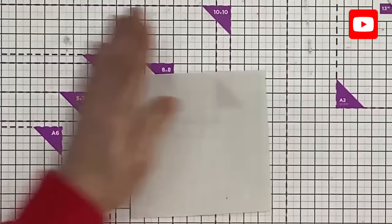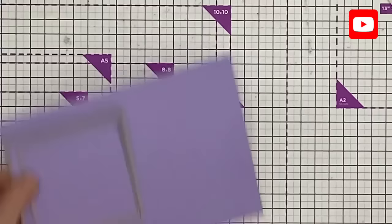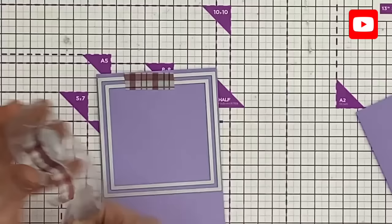Then what we're going to do is set that to the side just for a moment. I'm going to leave you hanging for what I'm going to do. We're going to come in with our two layers. I'm going to come in with my matte and layer dies. So let's just roughly chop that. And then I'm going to come in with either your low tack tape or washi tape or anything like that. I'm going to tape that in.